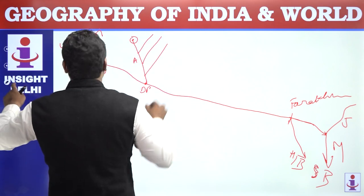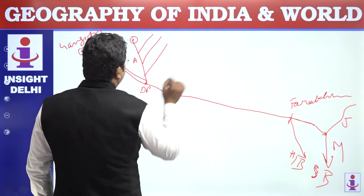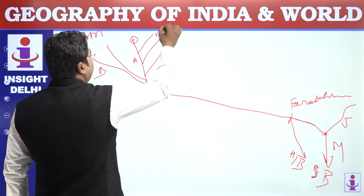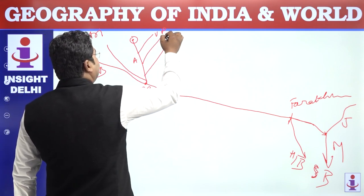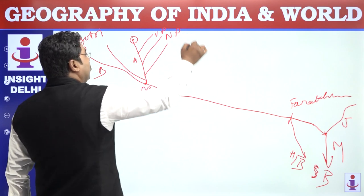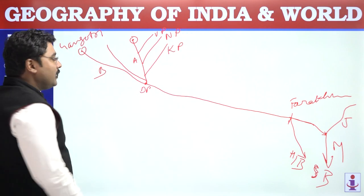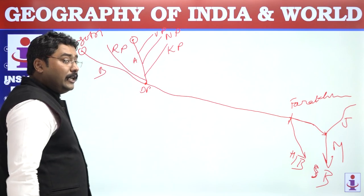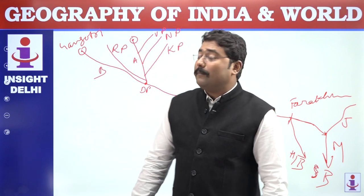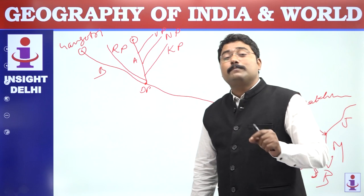In the upper part, which forms the Prayags in India, like Vishnu Prayag, Alaknanda and Dhauli Ganga. Then after Nand Prayag, Alaknanda and Nandakini, Karna Prayag, Alaknanda and Pindar Ganga. Then after Rudra Prayag, Alaknanda and Mandakini, and Alaknanda and Bhagirathi at Dev Prayag. These are the five Prayags which are known as Panch Prayag.